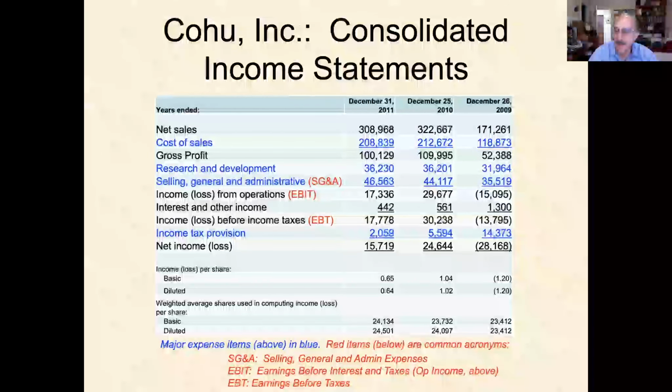Cohu is in the semiconductor business. It makes certain kinds of machinery that are used in semiconductor manufacturing. If any of you know anything about the semiconductor business, you know that it is absolutely volatile as can be. It's nothing but ups and downs. And you can see that in the top line. Look, starting from the right, at how Cohu's revenues, its sales, jumped from 2009 to 2010. Look at the bottom line. You can see how its net income moved also.